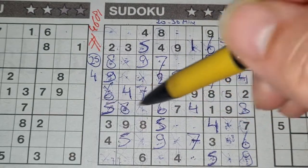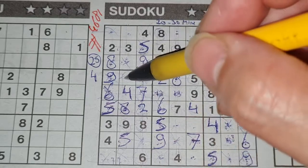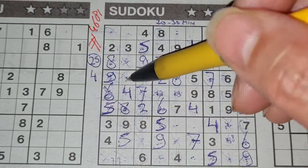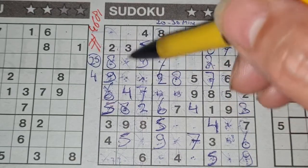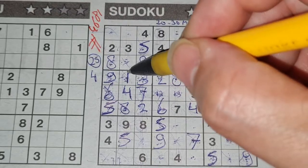1 box left in this row for number the 1, the 2 is missing. 2 numbers left in this big square for numbers. 1 is missing, the 2 and the 3 is missing. 1 and 3. We have a 3 in the second column, so no 3 there. 3 should be here, the 1 goes there.